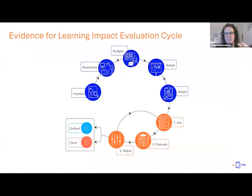So that's something we definitely know that we need to heavily scaffold our students, especially when they're starting out with collaborative learning. And then we're going to act, we're going to evaluate, and we're going to adjust our collaborative learning strategies with our reading comprehension. And then we're going to have a look at our results and say, have we seen increases in our students' reading from year 7 to 9, for example, and then we're going to make the decision to embed or admit.